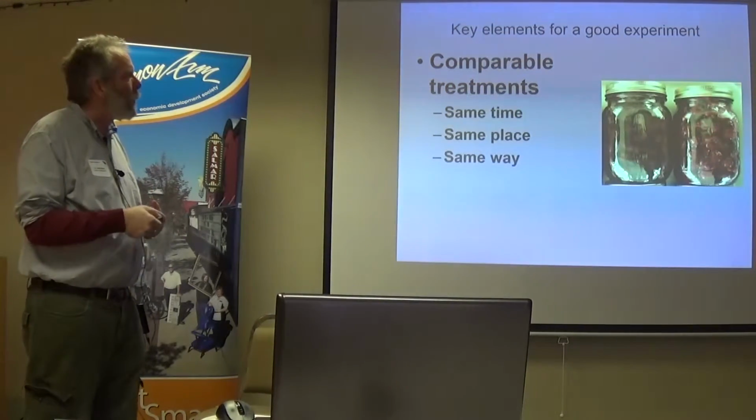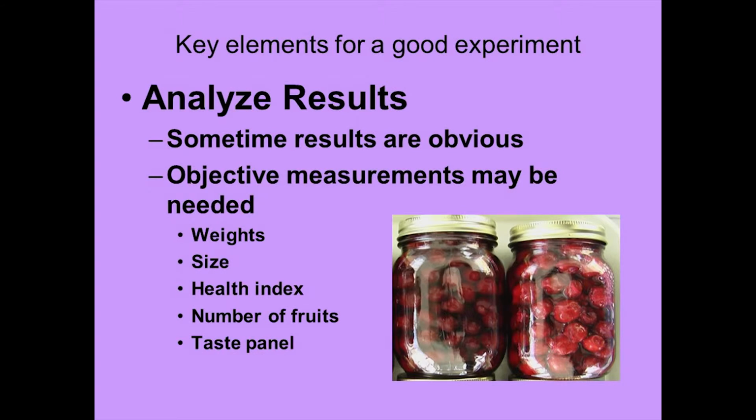This is an example of an experiment we did with cherries. Whether you freeze your cherries before canning or freeze it after, can it fresh. And the frozen ones make more juice come out, and the other ones, if it was already fresh, the color doesn't get as bad. But anyway, comparable treatment, same time, same place, same way.